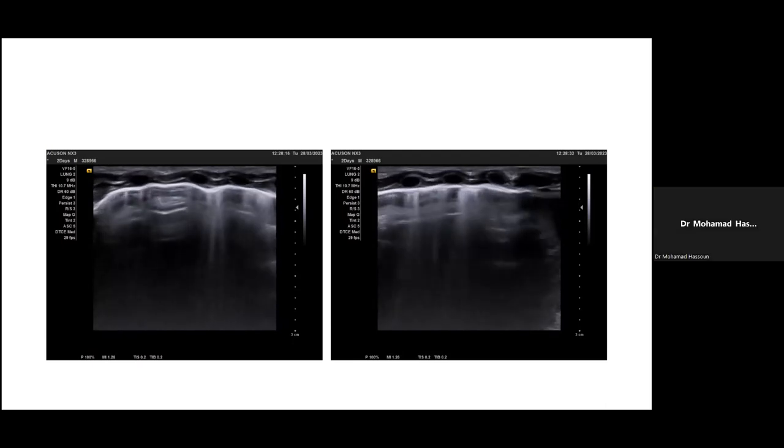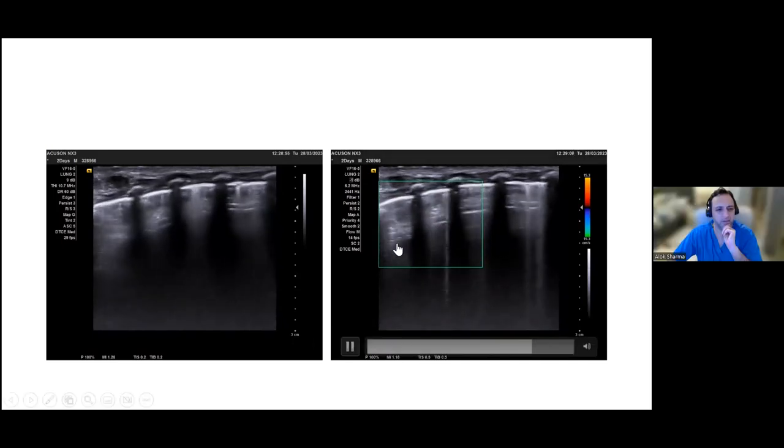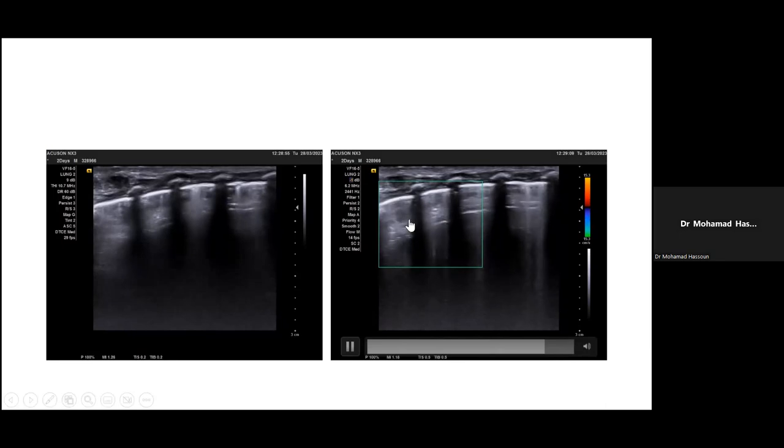Also, there's the same issue on L1, L2. There is B line, some subpleural consolidation. We don't have this deep consolidation or big consolidation. And just this one, I want to show you this one. There are L3. They put Doppler on this part to see if it is consolidation or not, but nothing obvious.